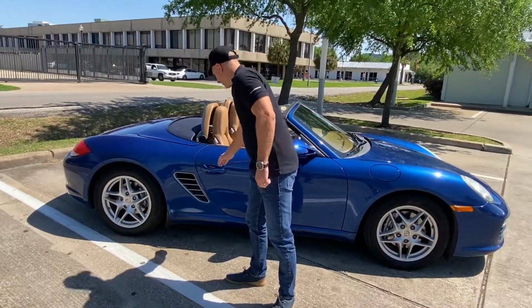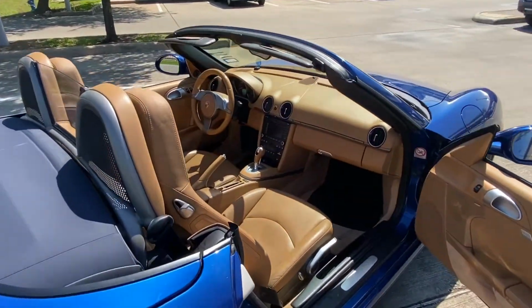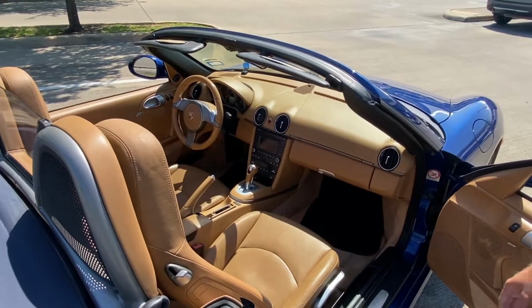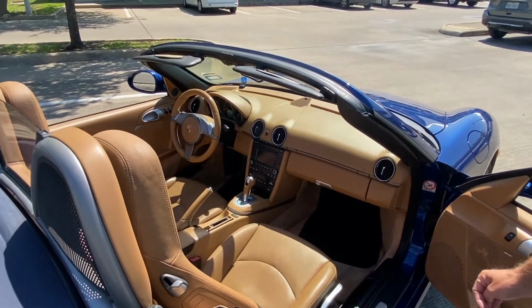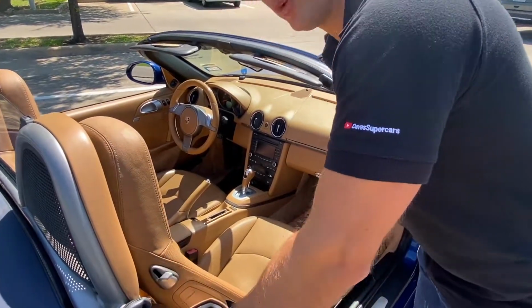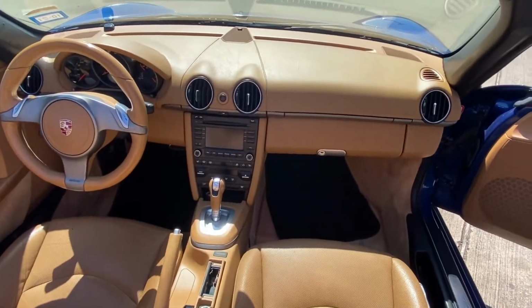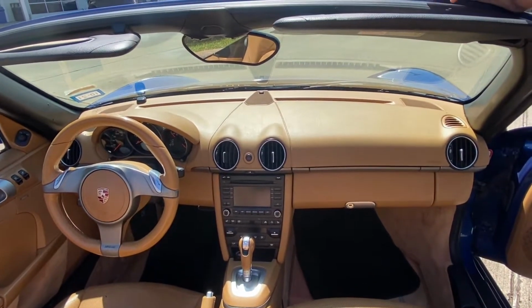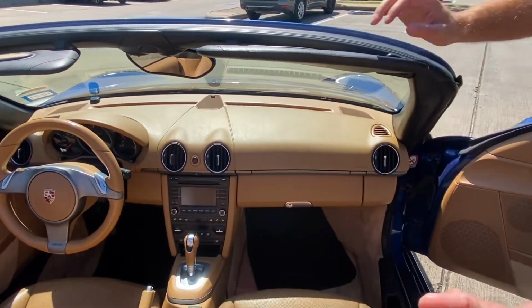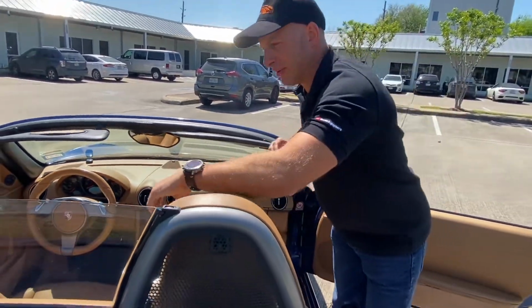Okay, we'll have a look at the interior. This one has the beige interior. It is quite similar to the 996 version of the 911, and this one has the 7-speed automatic gearbox. You can get it in a 6-speed manual as well. The infotainment system is quite old in style. There's no Bluetooth, but there is an auxiliary input.